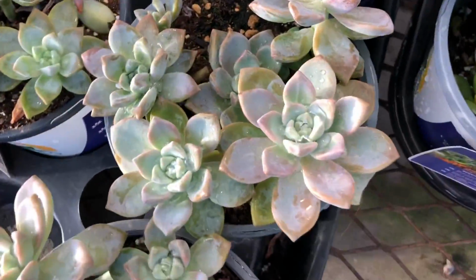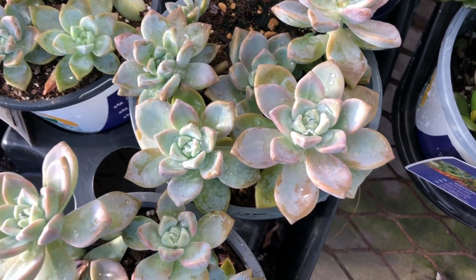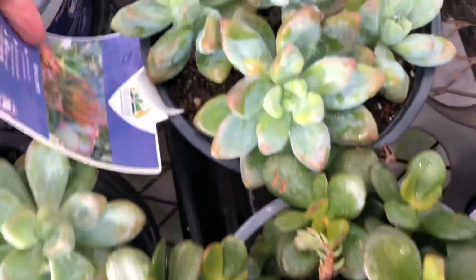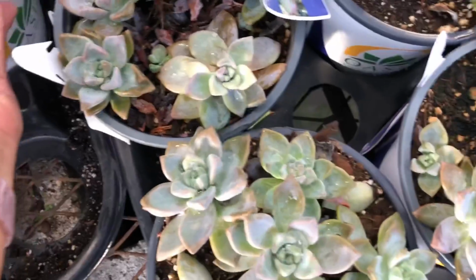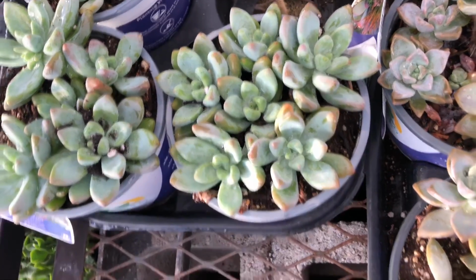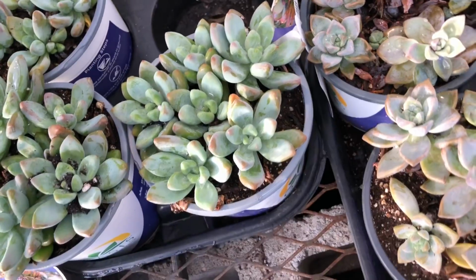Look at this ghost plant. It's very different. Similar, but different at the same time than mine. It just looks... Oh, this is Blue Giant. And this is ghost plant. See if this is Blue Giant as well. Yeah, that's Blue Giant. I've never bought it. I don't know if it's because I always think it's gonna die on me. I don't know.